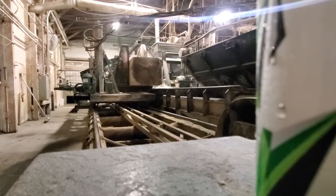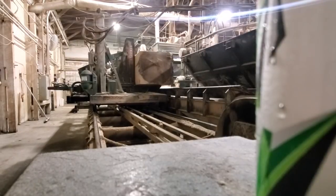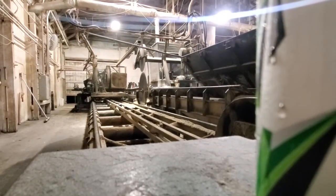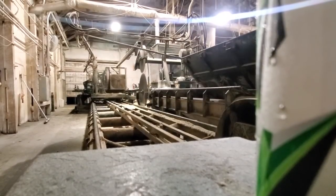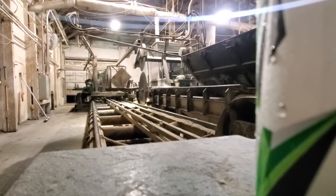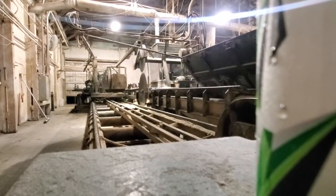Now, the reason you don't want to saw a whole bunch of it with one side, and the reason he's flipping, he's going to flip it here in a second. You want to box your heart, is what they call it. Try to keep the heart of the tree kind of close to the center. There he is. He'll flip it next time with his turners.